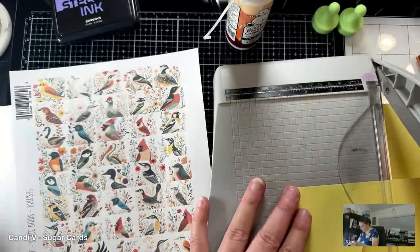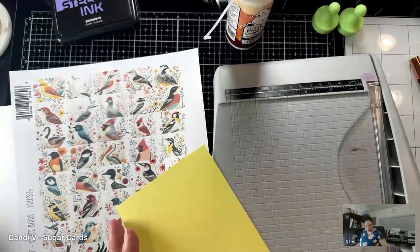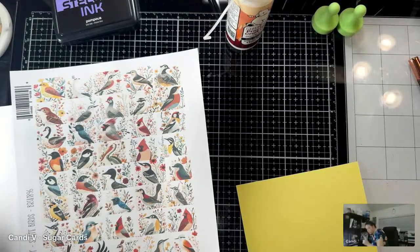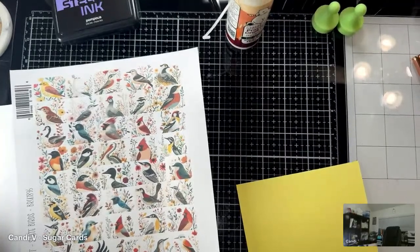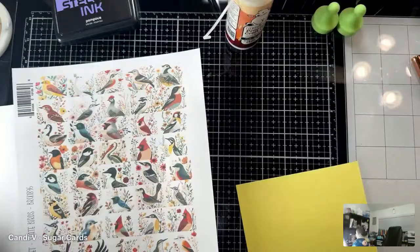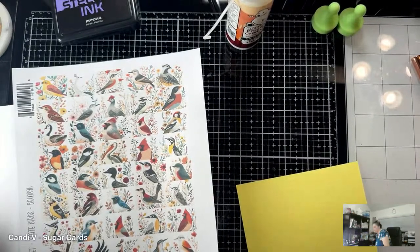Go ahead and cut this down to an A2 card panel. And then if you guys can bear with me, we go a little bit long. I think we're going to be okay. Excuse me one second. I'm going to unplug my fuse. I don't like to have them both plugged in at the same time. I am going to do a little bit of quick heat embossing because I did get this.